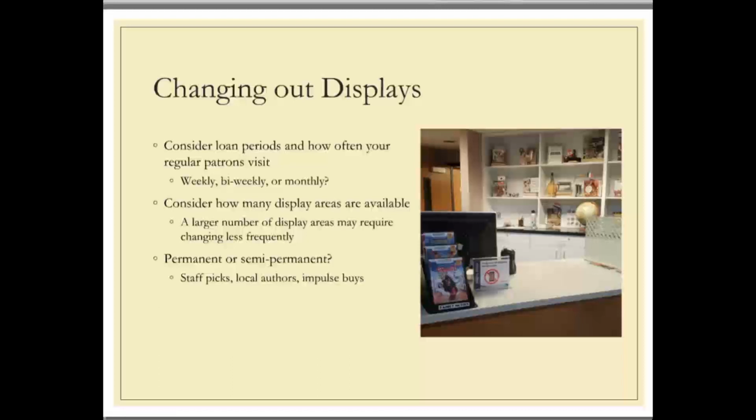You may just say, okay, this month this one's going to be this one and this one's going to be that one, and then stagger the changing out so that there's always something that's fresh. Also consider doing a permanent or a semi-permanent book display.